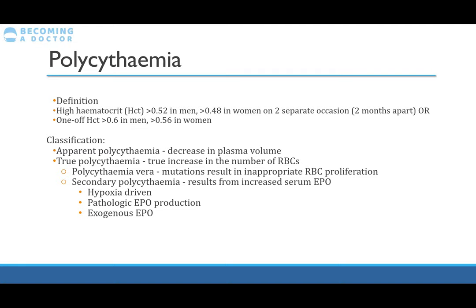For secondary, you have an increased number of red blood cells, and that's because you have increased erythropoietin. The source of the erythropoietin can be endogenous, so produced by your body naturally, or exogenous, such as Lance Armstrong when he used EPO.